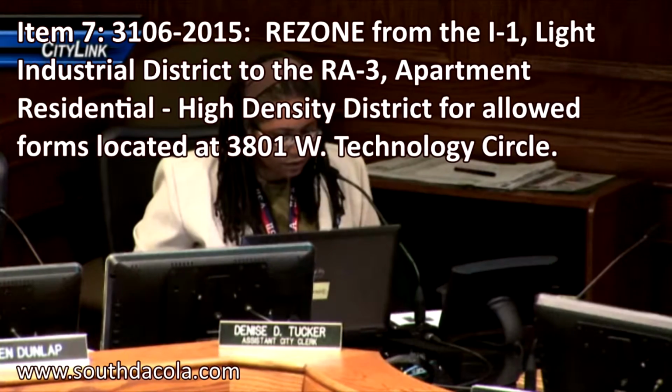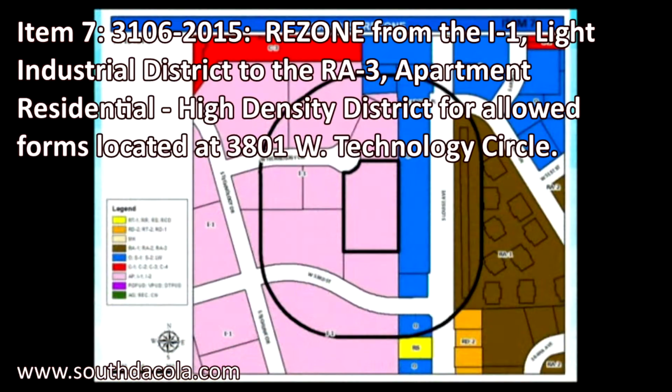Item 7, 3106-2015, rezoned from the I-1 Light Industrial District to the RA3 Apartment Residential High Density District for allowed forms located at 3801 West Technology Circle.